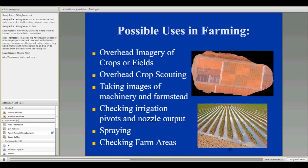I know in the Midwest you have a lot of center pivot irrigation, we don't have as much here, but trying to check nozzles and things in irrigation systems is a very lucrative use for these. Here in Louisiana we do have a lot of flood irrigation, and these have been theorized, even tested last year, to try and get to the back of fields.